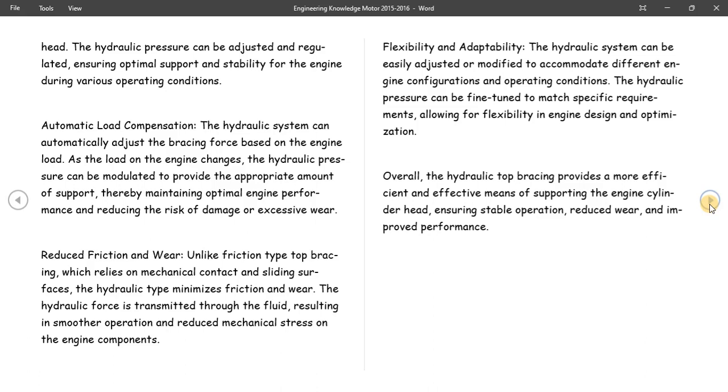Next is reduced friction and wear. Unlike the frictional type of top bracing, which has a lot of friction because it relies on mechanical contact and sliding surfaces, the hydraulic type minimizes friction and wear. The hydraulic force is transmitted through the fluid, resulting in smoother operation and reduced mechanical stresses on the engine components.